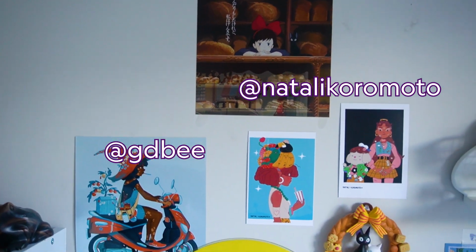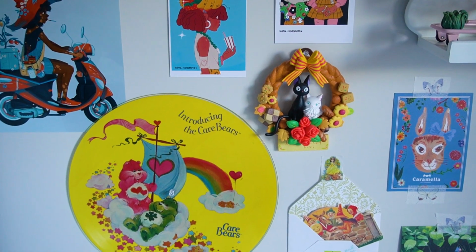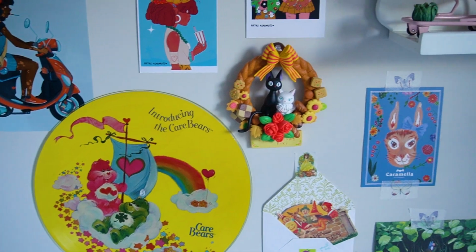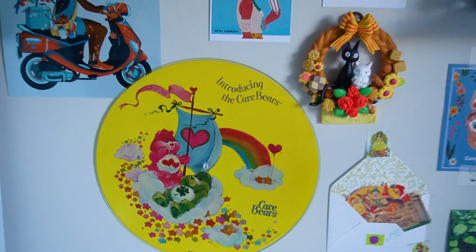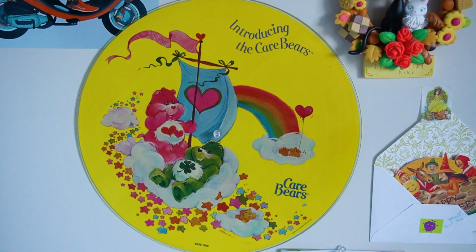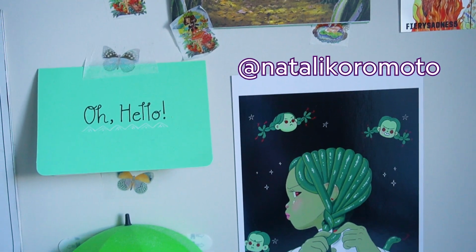Lots of prints, stuff that I got at conventions, specifically that Kiki's Delivery Service buildable thing. It's like a 3D puzzle. This record I thought was just cute. I found it at a flea market, I think. Yeah. Some more letters and postcards from friends. More prints.